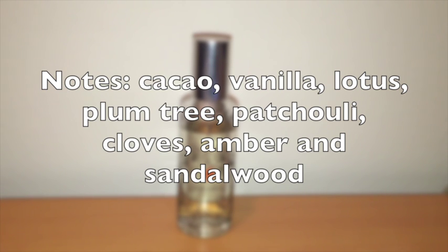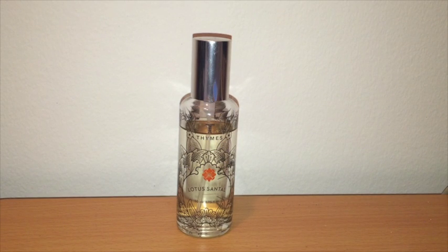And this is a 50 ml bottle, EDT formulation, and on the website they have a 50 ml for $40 and a rollerball for $19, and it does seem to go for about $40 online. So even though I paid just $10 for it, $10 seems to be a great deal. I think even $40 isn't a bad deal.